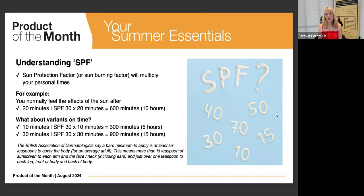I think what's really important to understand here is that it's not about going, right, I'm putting it on and hey, there's me, I start to feel the effects after 20 minutes, I'll be fine for 10 hours. Absolutely not. Because if you're in the heat, what starts to happen when you're hot? You're going to start to sweat. When you start to sweat or perspire, your body will get rid of certain salts in your body. These are your electrolyte salts. And when you are getting salt out of your body, then the salt will break down the protection from the sunscreen.